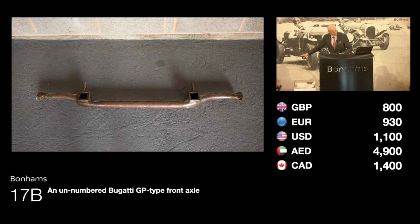Oh, you got a bid down there, Edith? 850. What's that on? The aggregator? Yeah. Aggregators are in. Aggregator bid against Bonhams. 900. Back with Bonhams against your bidder down here, Edith. £900 against you, Edith, at £900. Take another bid. Well, are we done? £900 and going at £900. Congratulations online. No, too late, I'm afraid.